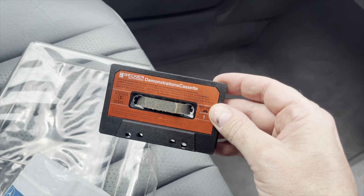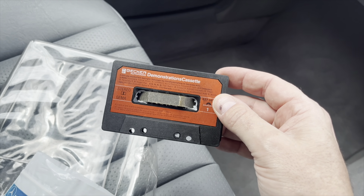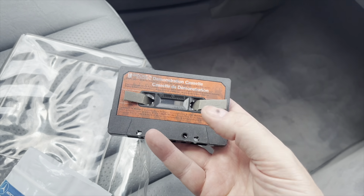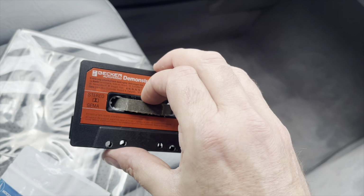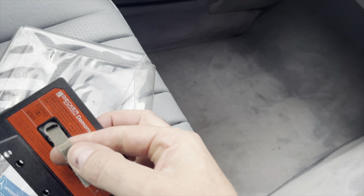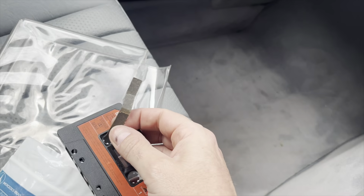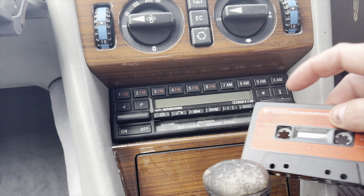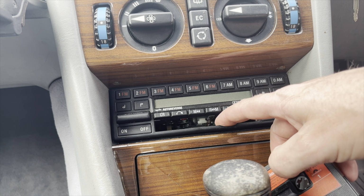Aha. It's the demonstration cassette for the Becker stereo. And it looks unused. It still has its cardboard holder in there. Well, I guess this is as good a use as any for it. Let's find out if the stereo works. Now, I'm not super hopeful this is going to work. In fact, I hope it doesn't chew the tape.